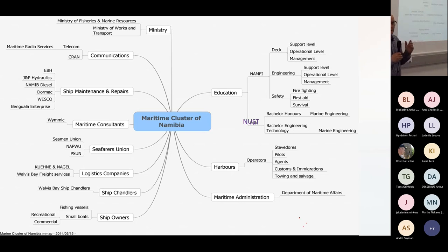This is quite normal in many countries that, for example, education is not connected to the industry. The educators are doing their work in the school, and then the students go to another world. But this was definitely one thing that we like to bring, because we had very good examples from Finland, that we work as part of the maritime cluster. So the contacts can start from here.